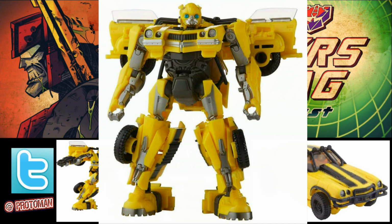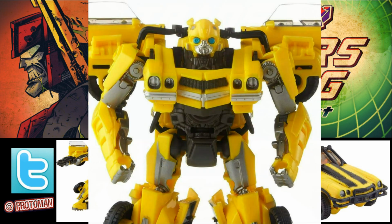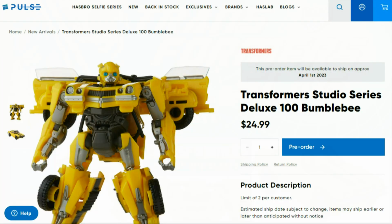Just to start off from the top, MSRP again, the mass sale retail price is going to be $24.99, keeping that deluxe MSRP price point going into 2023. So no increase in price here, no inflation, no nothing like that. I think we've already had to deal with that enough as it is. And also, again, the same conflicting information. Availability, according to Screen Rant, is going to be on February 17th, 2023. But according to Hasbro Pulse's pre-orders here, April 1st, 2023. So keep that in mind when you're ordering if you do want to get this character.